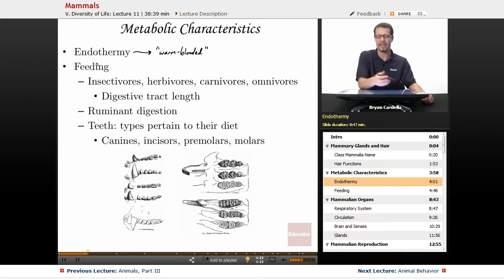Warm-blooded is a nickname meaning that they're able to naturally heat up or cool down their body when necessary based on changes in the external environment. There are lots of ways to do that. If you think about us, sweating is a way that we can do that. Shivering is the opposite in terms of heating up our body. Adjusting our blood pressure can definitely change how much heat we're losing or retaining.